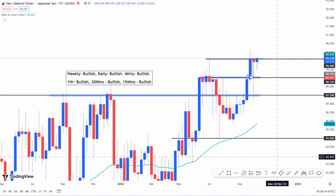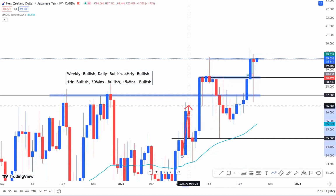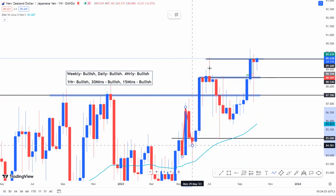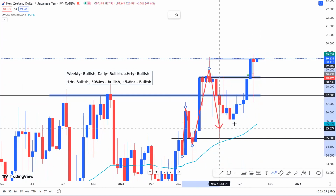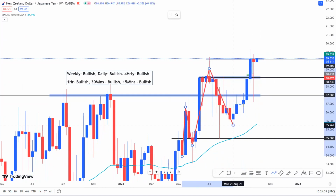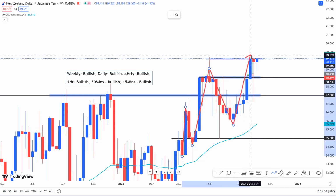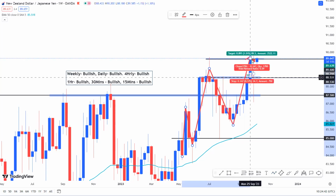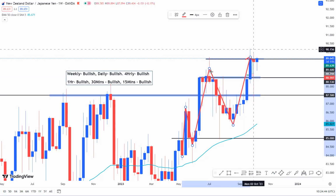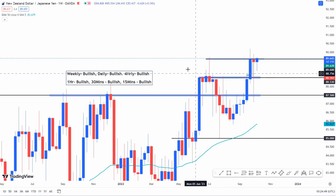So I bought somewhere around this price rally, and then clearly I had the market in a bullish structure: higher high, higher low, higher high, and then this higher low that led right into the next impulsive move to the upside. So I pretty much entered with this continuation of the impulsive movement to the upside. So the weekly time frame was clearly in a bullish market structure.